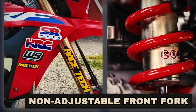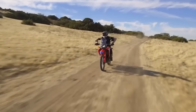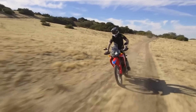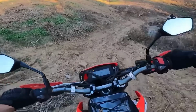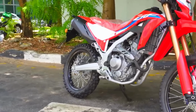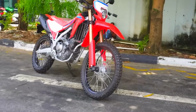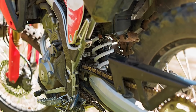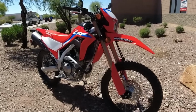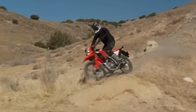The non-adjustable front fork and preload-only rear shock are soft and underdamped, especially for heavier riders or aggressive off-road use. If you're just exploring trails or commuting, it's fine, but if you plan to push it, budget for an upgrade. The build quality is solid, but not flawless. The frame paint is thin and prone to boot wear, and the side stand leans the bike over a bit too far. The suspension is quite soft and isn't adjustable, and the stock tires are mediocre at best. Adequate on pavement, sketchy off-road.